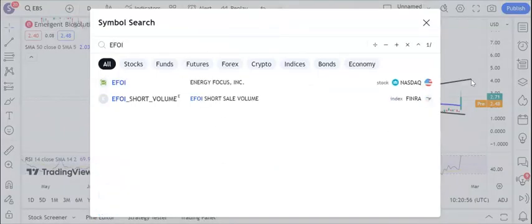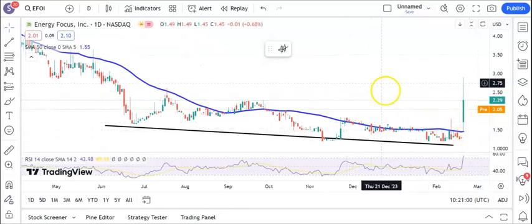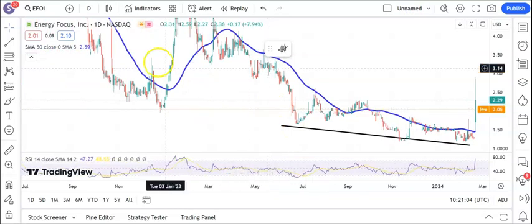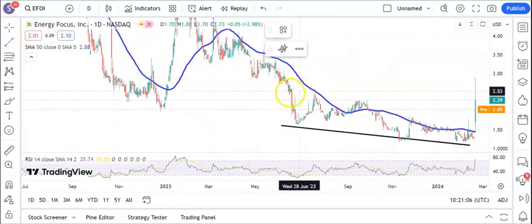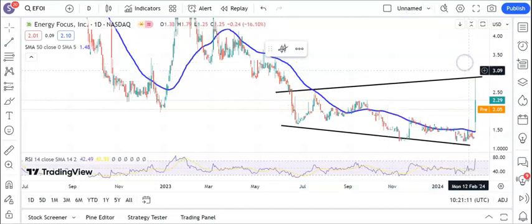Another new name, Energy Focus, and here you can see that we've gapped through the 50-day moving average, which is rather pleasant. That suggests reasonable turnarounds on their way. Could already argue that we're very near to the top of the broadening triangle base, $2.90. But we are looking for that to be retested over the next few days while we remain above resistance on the way down at $1.85.